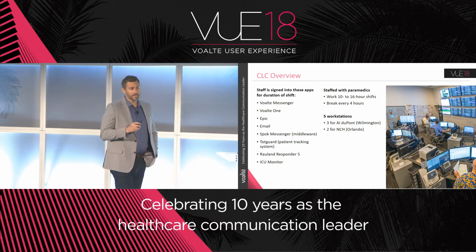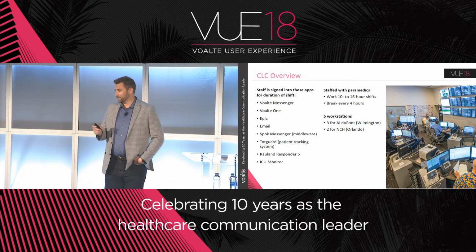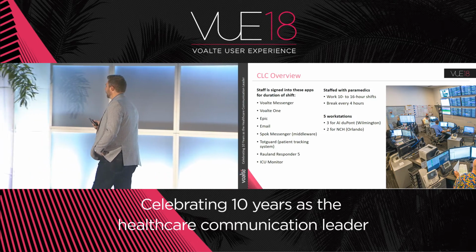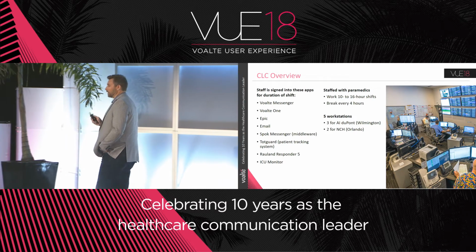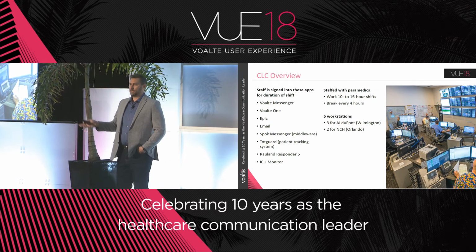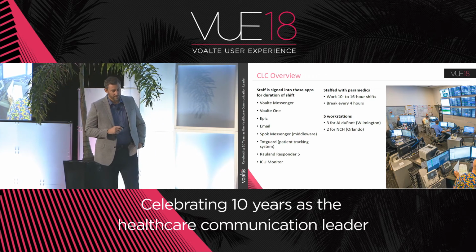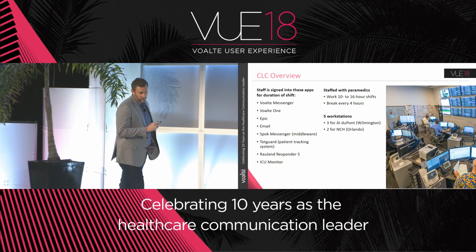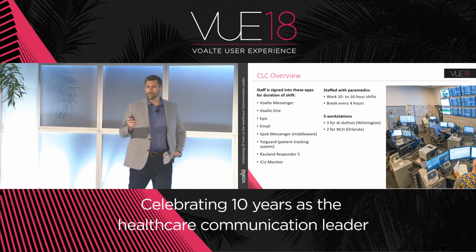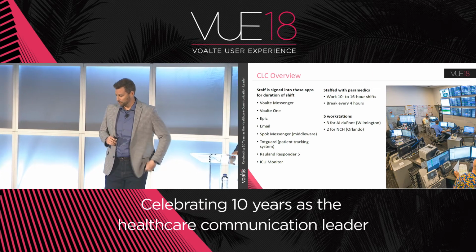As I said, the logistics center is staffed by certified paramedics. They work 10 to 16-hour shifts with a break every 4 hours. They work at 5 workstations, 3 of those workstations directed to monitoring patients at AIDHC, and 2 of those workstations directed at NCH. At this time, those workstations are permanent. We really haven't set them up to be redirected on the fly, so to speak.